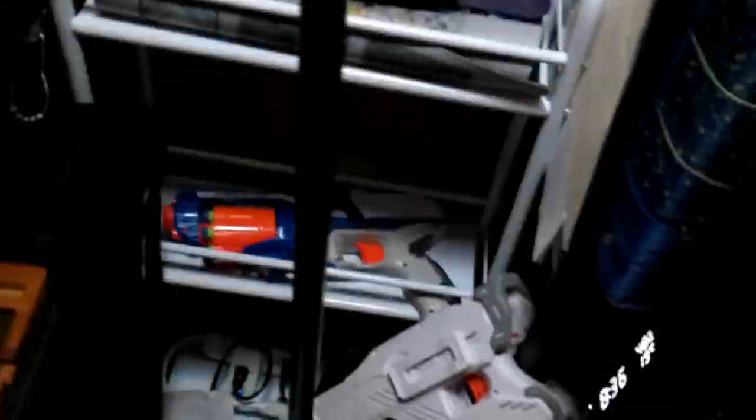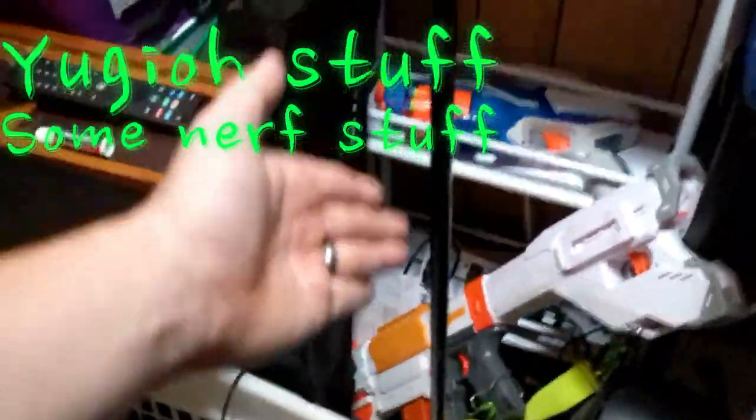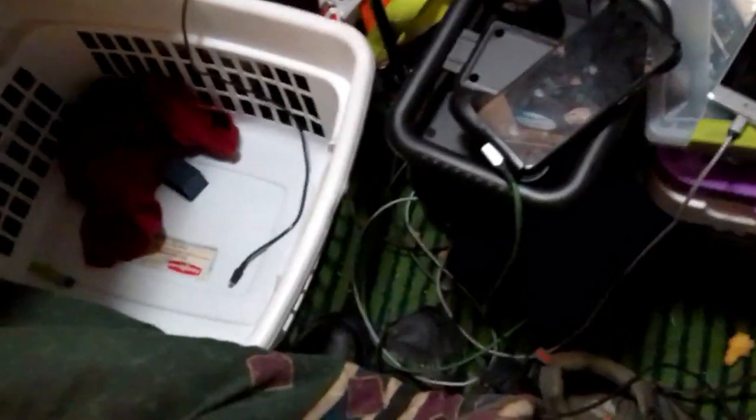Oh yeah, trash picked. There was this shelf here that now houses my Yu-Gi-Oh! stuff, some of my Nerf stuff, and an attempt at organization for my cords, which is working, I'm going to be honest. So, this basket was actually handed down to me. I did have one in here before that was also handed down to me. Pretty cool stuff. There you go.